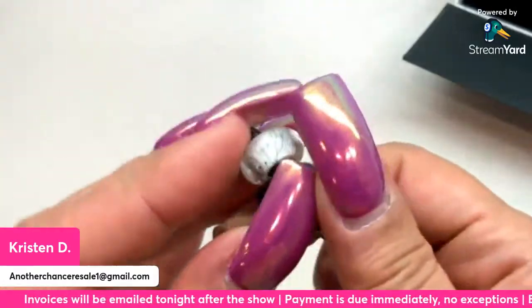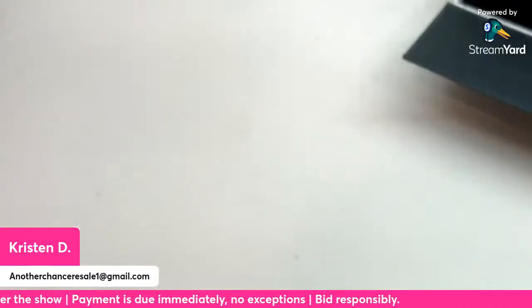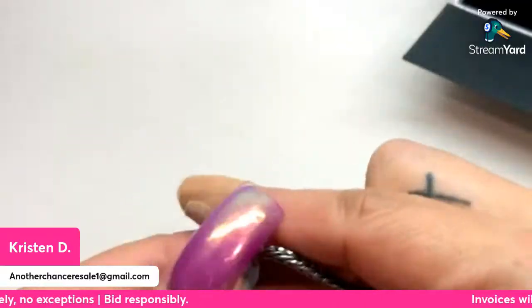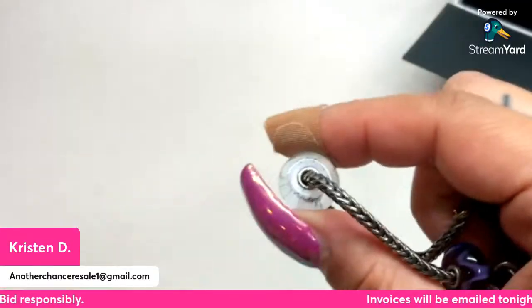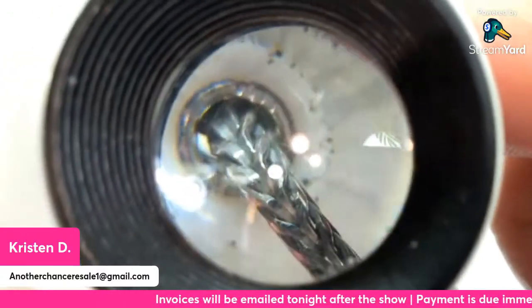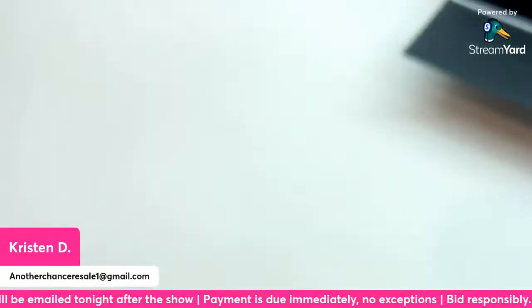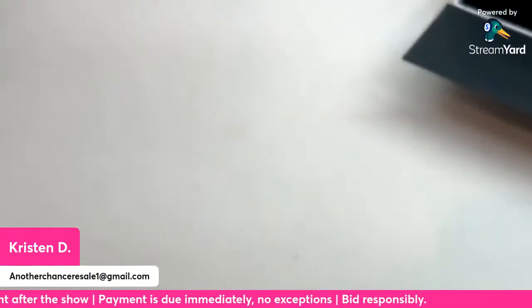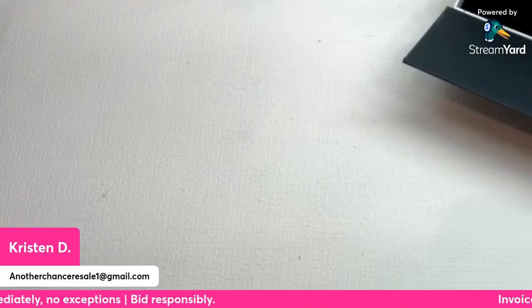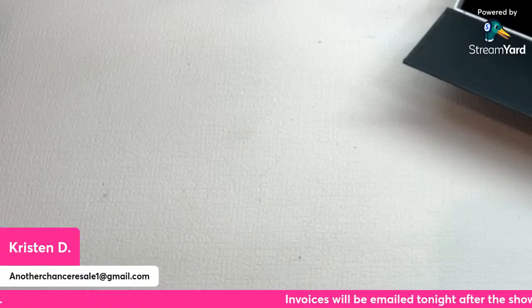And who knows, we've probably come across these charms before and not even realized that they were troll beads. Because let me see what the inside says here. Because everyone's just so used to the ALE for Pandora. I don't know what that says. CAA? It looks like CAA on one side and then S925 on the other.